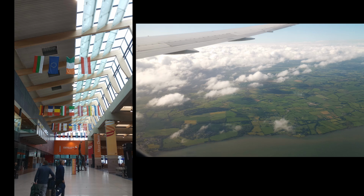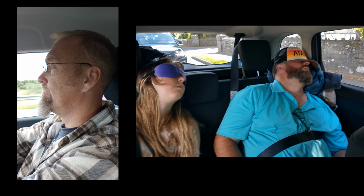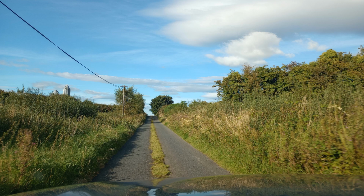Our journey to Ireland began with 18 hours of flights and layovers that left us exhausted, but full of excitement. The moment we landed, we picked up our rental car and headed north, eager to begin our adventure. We had decided to drive all the way up to Donegal first, setting ourselves up to journey south along the Wild Atlantic Way, but that meant a long day on the road ahead of us.